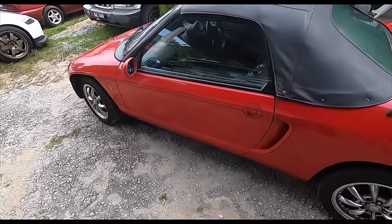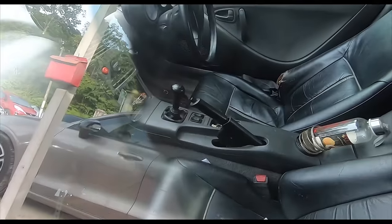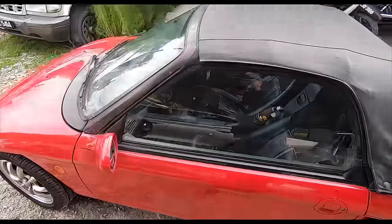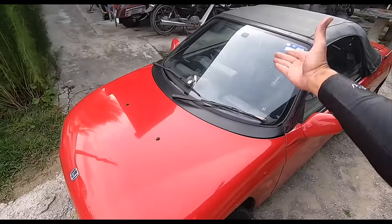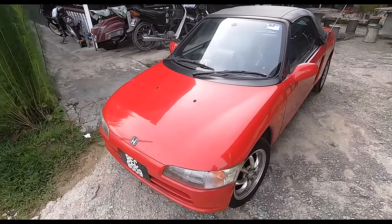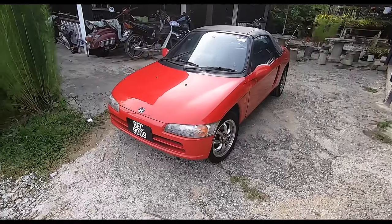It's a Honda Beat and it's manual. Look at that. It's a 5-speed manual. All is forgiven when it's a manual and a drop top. Lovely. Lovely. So what? It's got rubber bands holding the mirror. It's a Honda Beat. And it's so damn cool.